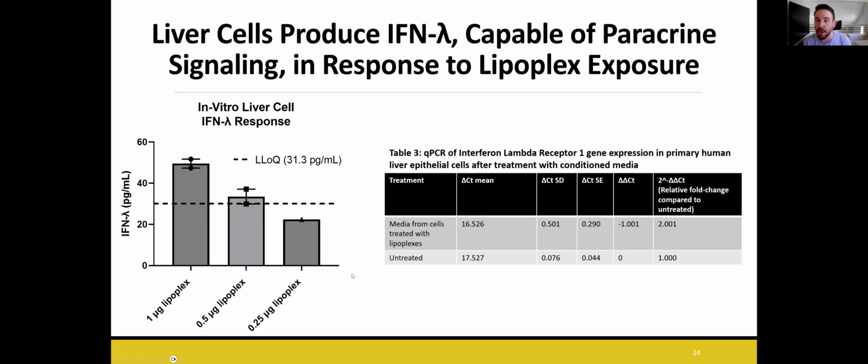Then I took the media from those liver cells and put it onto untreated liver cells, and I looked at the gene expression change in those cells. What you're seeing on the right table here is that when I took these untreated cells and put interferon lambda that was produced from other liver cells on them, they did in fact react, they did change their gene profiles. So that means that even if one little lipoplex gets into the body and initiates an interferon lambda reaction, it's going to be able to go systemic, because that liver cell is going to tell its neighbors, oh, hey, there's a virus invading. It's going to tell its neighbors, and eventually the whole body is going to have this interferon lambda refractory response to the lipoplexes.